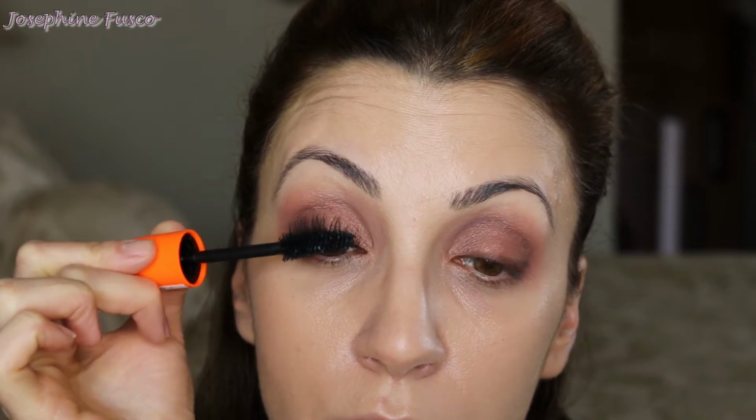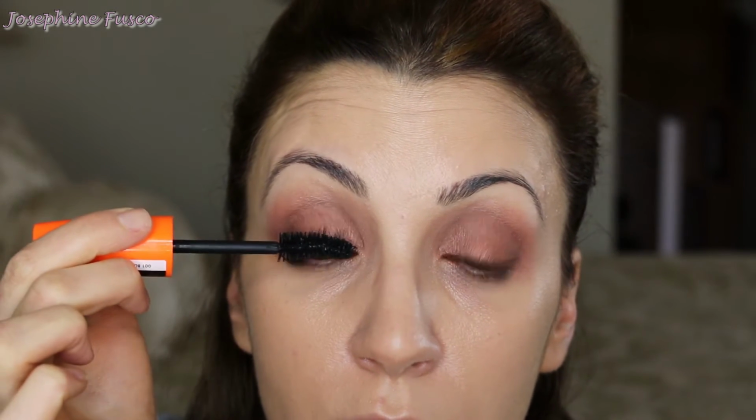The only downfall to it is if you're not very good with the wand of using mascaras, you might feel that this is a little too chunky for you and it might get on you a little bit, but that's okay. You could take it off with a little Q-tip. My lashes wind up looking so voluminous and so long. I'm so impressed with it.